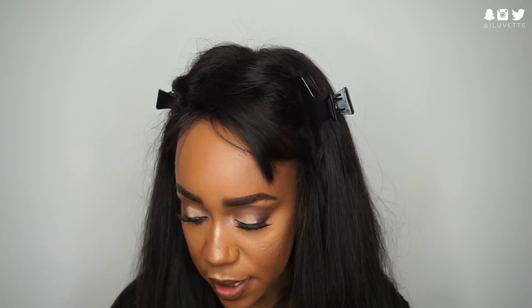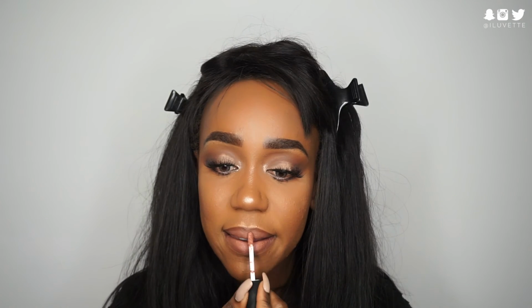So for my lips, I'm doing a neutral lip. I'm going to go in with the MAC Lip Liner in Chestnut first. Pretty much line my entire lip. And then I'm using my favorite NYX Soft Matte Lip Cream, and it's in the color Abu Dhabi. I've been using this specific color for like 5 years, but this is obviously a newer one. Alright, and oh, my chair is so squeaky.